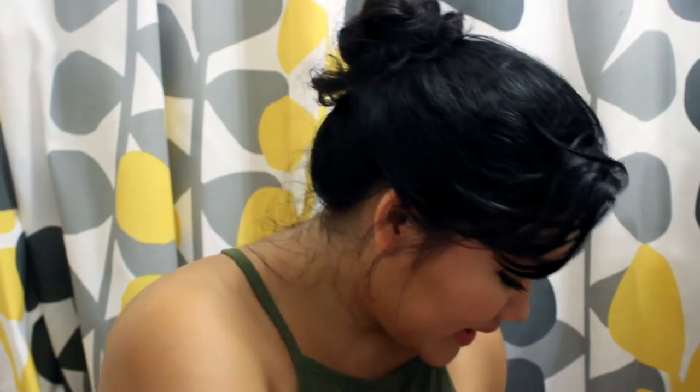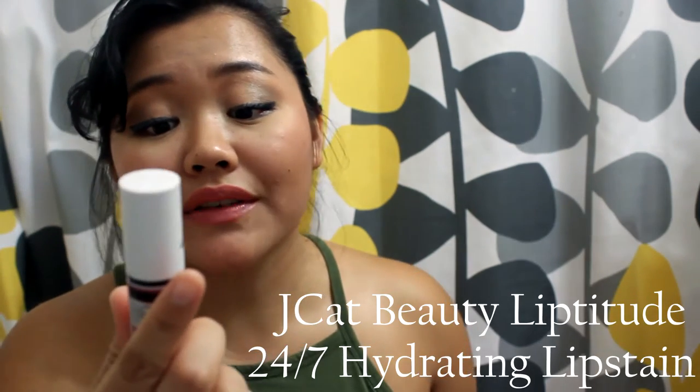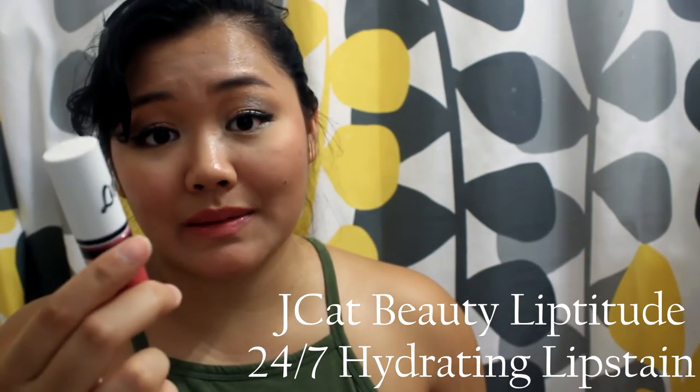And next up is this Lip Tattoo 24/7 Hydrating Lip Stain from JCat Beauty, and oh, all the no. I'm gonna give this to a friend because I barely used it. The thing about this liquid lipstick is that it doesn't dry and it gets everywhere. It's not a comfortable matte. It just doesn't dry and it transfers like crazy. As soon as I eat, it's clown face immediately. So no. Nope.